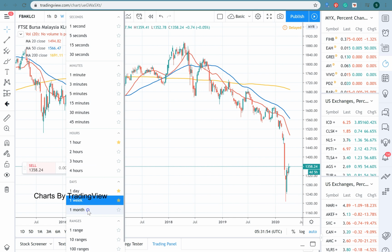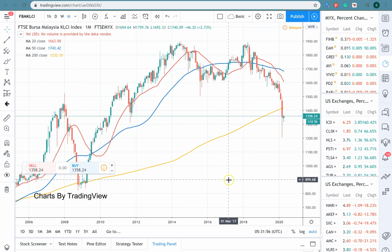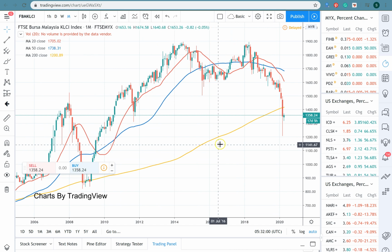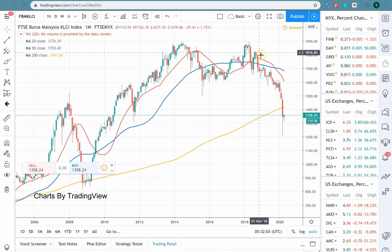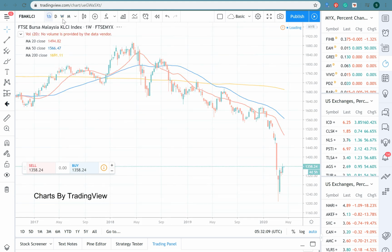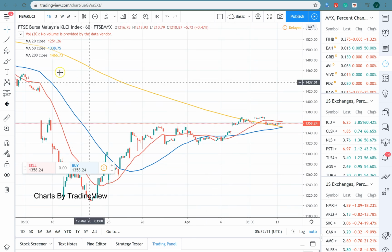And then we move into the monthly chart. You can see that the monthly chart sell-off is quite drastic also, right? Let's go back to the 60-minute chart.